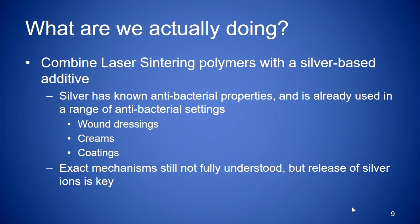So the approach we're taking, we take standard laser sintering polymers. As I say, I'll mention what laser sintering is in a minute, but we take a standard material for the 3D printing process and we combine it with a silver-based additive. And when we were researching this, we know that silver has antibacterial properties. We already know it's used in quite a lot of antibacterial settings. And so we thought that was a really good starting point for the work we were doing here.